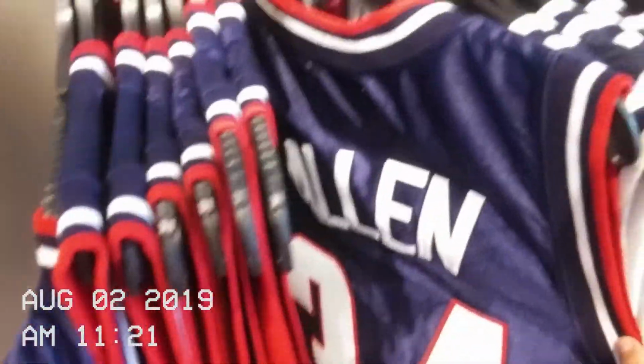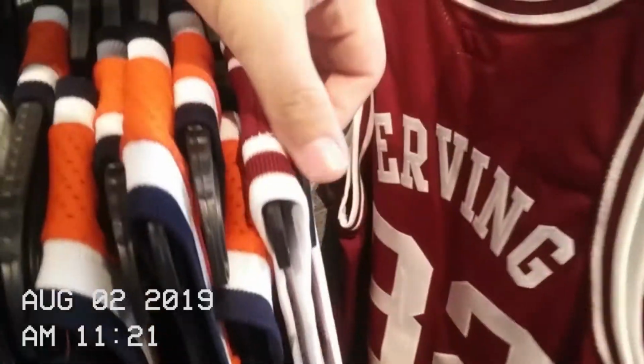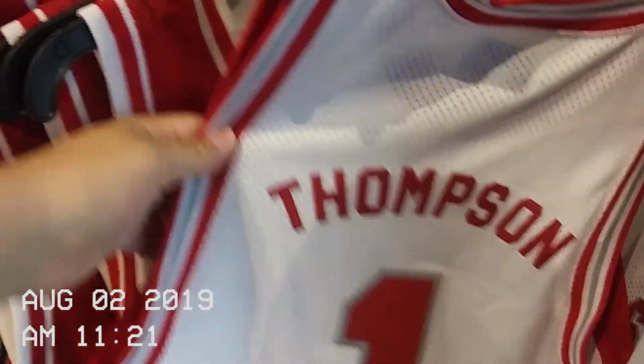Alright, here are those college jerseys. Let's go through them. Ray Allen, Gordon Hayward, Shaquille O'Neal, Ben Simmons, James Harden, Draymond Green, Paul George, Carmelo Anthony, Irving, Kyle Kuzma, and Klay Thompson.